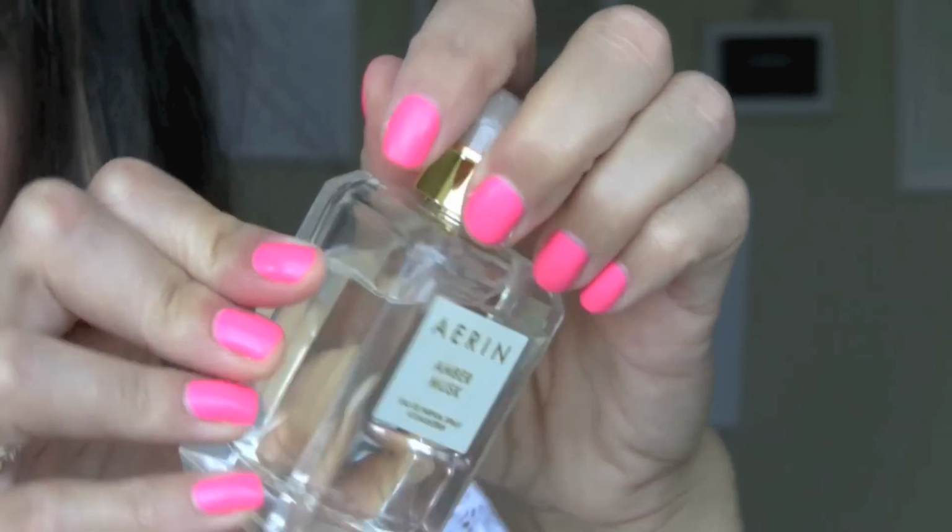So Amber Musk is very sweet, that's the best way, and not sweet in like a candy type of way, just like a sweet, precious smelling perfume. It's hard for me to explain because I don't want you to think I'm saying it's sweet like I would describe Prada Candy as sweet, or sugar as sweet, but I don't know, it's just kind of an ultra feminine perfume. I love amber anything, so that's why I always wanted to try this.